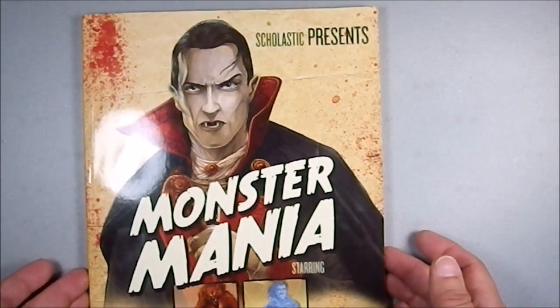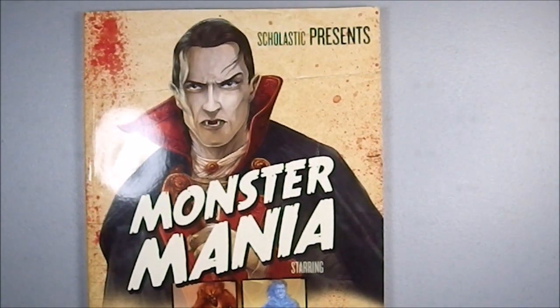So again, a great book from Scholastic, and obviously aimed at a slightly older crowd, because this is dealing with some definitely scary topics that you probably don't want the younger kids looking at.